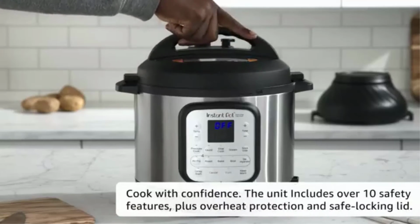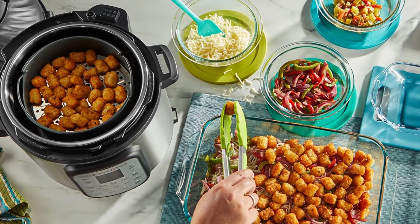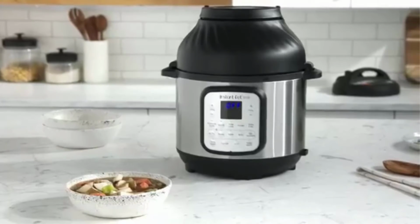It's also a solid deal. The Duo Crisp can often be found hovering around $110 for the most popular 6-quart size. When you separately price out the cost of a good air fryer and an Instant Pot, the grand total will almost surely be more than that.